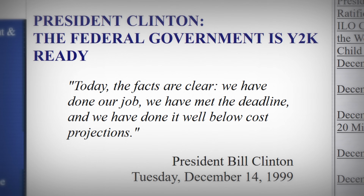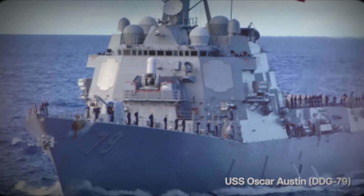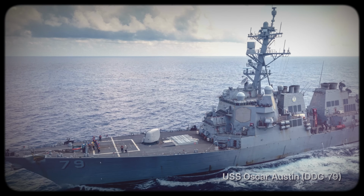It was the year 2000. The Y2K panic settled. The NASDAQ hits a record high during the dot-com boom. Tech could only go up from here. But not on the DDG-79, Oscar Austin, a guided missile destroyer in Maine. One piece of software kept failing at the worst possible times, and Richard Hipp was a contractor on that ship.